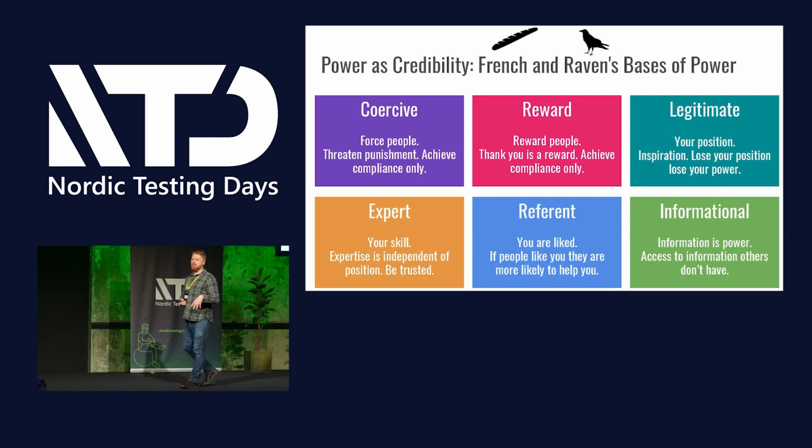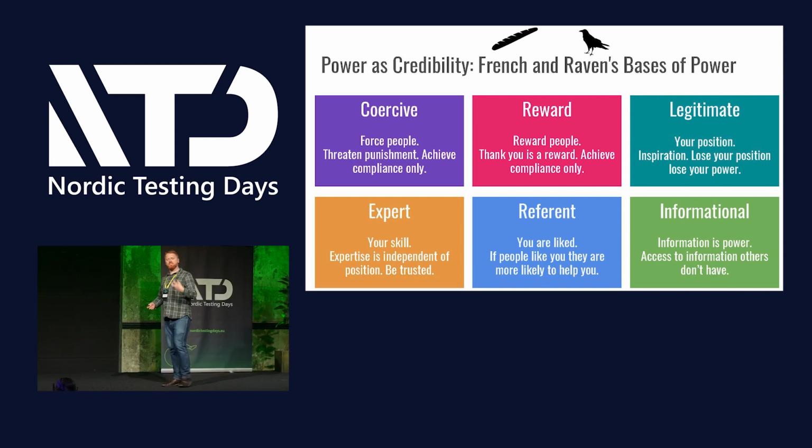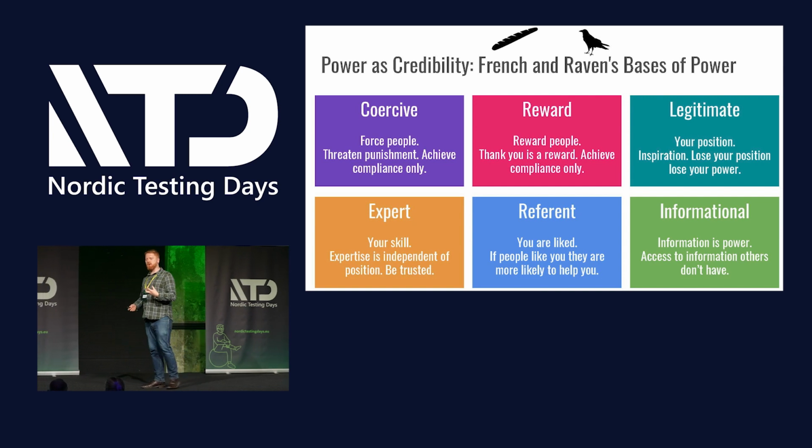There's legitimate power. If you are a test lead, a head of department, an engineering manager, you're in a position of authority, then people may well look up to you, you may inspire them, you may lead them, you may be able to just tell them. You've got legitimate power and you can use that to persuade other people.